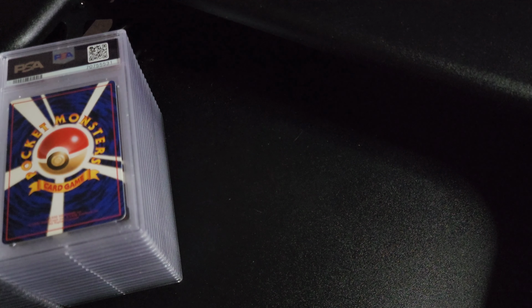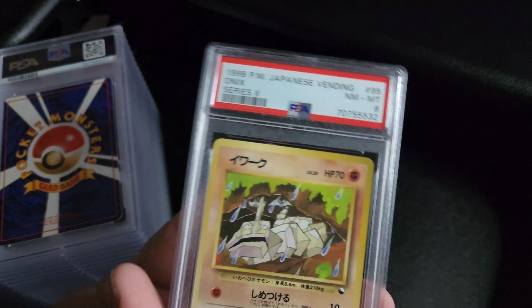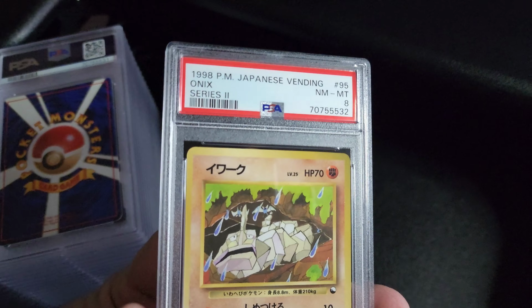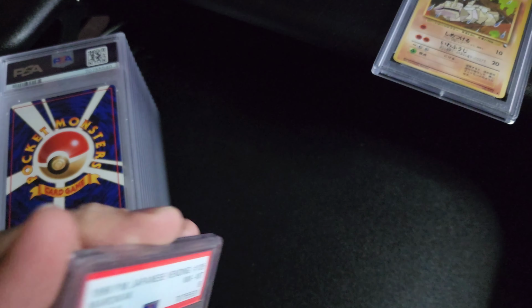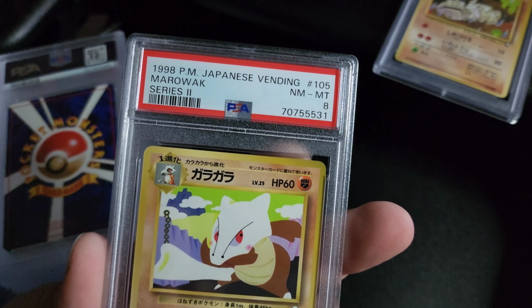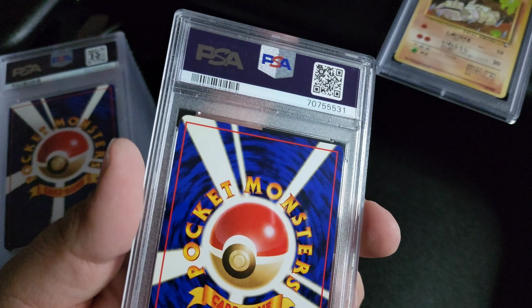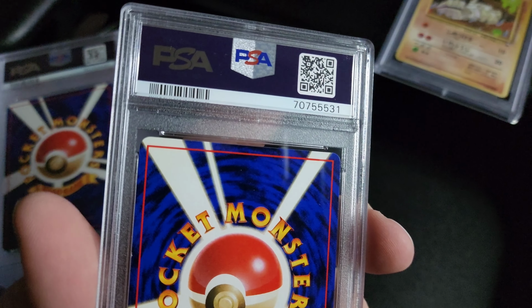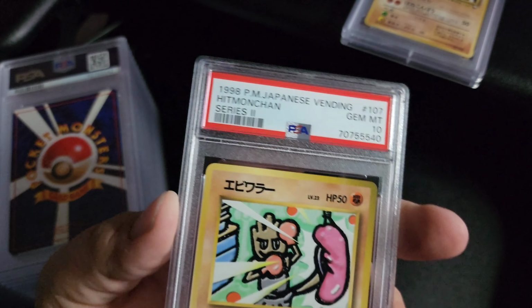Okay, episode 3. So starting off, we've got more vending series. Absolutely love these cards. I haven't really talked about them much. Kind of just trying to fly through these. But PSA 8s are really bad grades for these, in my honest opinion. These cards got absolutely torched. The vending series cards, I think I've only walked away with a few 10s.